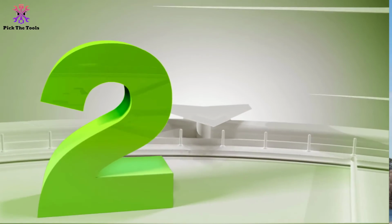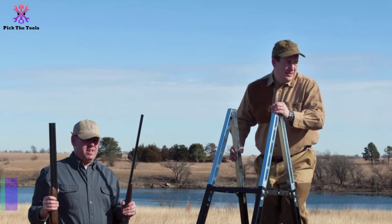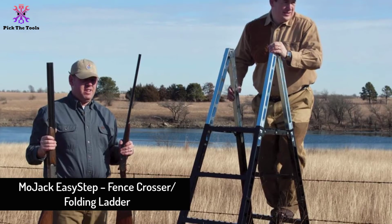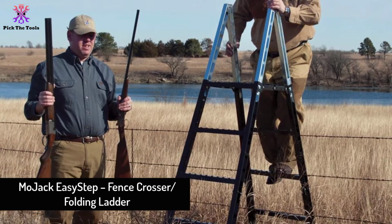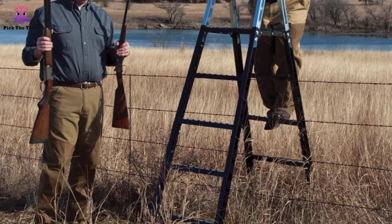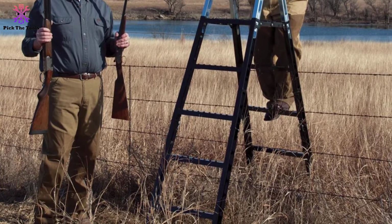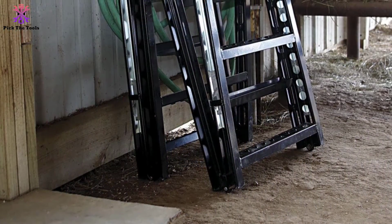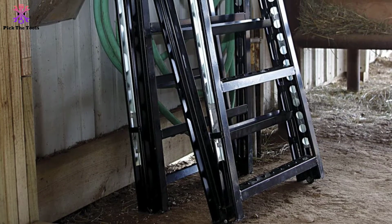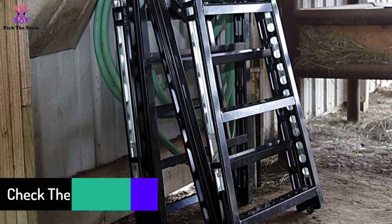At number 2, we have the MoJack EasyStep fence crosser folding ladder. Crossing tall fences becomes a breeze with this folding ladder. The top platform of this Super Duty ladder is about 56 inches from the ground. So, crossing tall fences without opening the gate, or picking fruits from trees, and almost any other chores becomes fun for farmers, ranchers, and hunters.